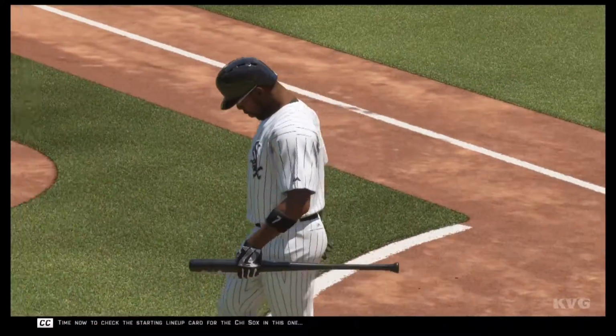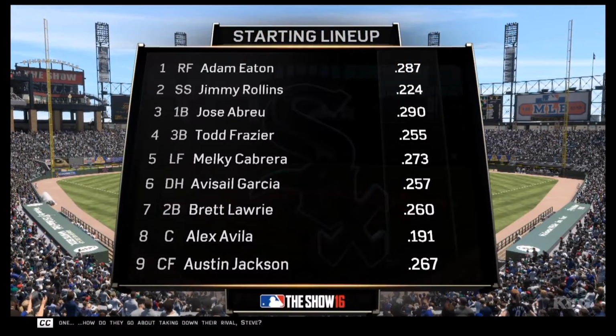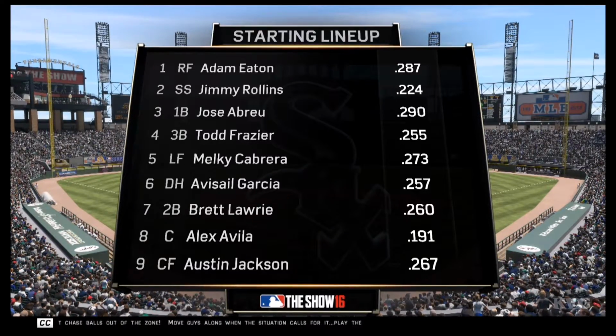Time now to check the starting lineup card for the Chi Sox in this one. How do they go about taking down their rival, Steve? Just don't be stupid up there. Don't chase balls out of the zone. Move guys along when the situation calls for it. Play the game.